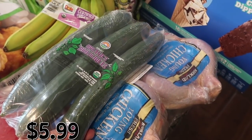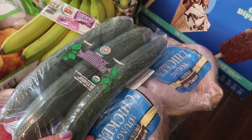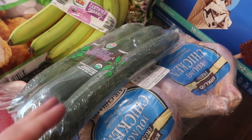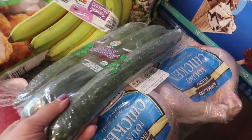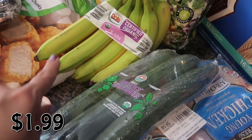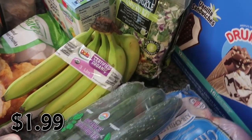This is $6. I kind of feel like it's a lot, $2 for each one, but these long organic English cucumbers are so good, and the kids prefer them over the regular ones. So I grabbed those. I grabbed a 3-pound bunch of organic bananas.